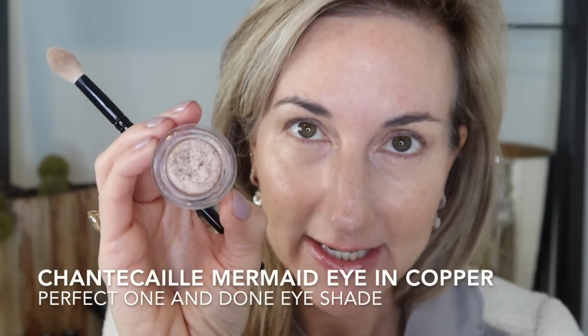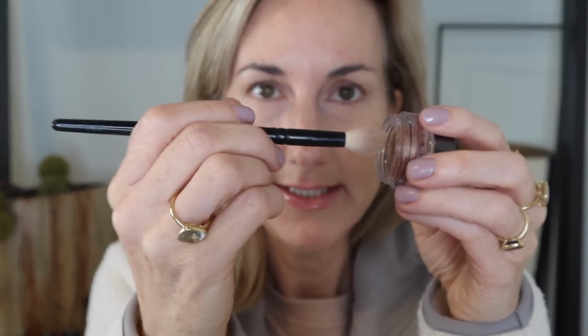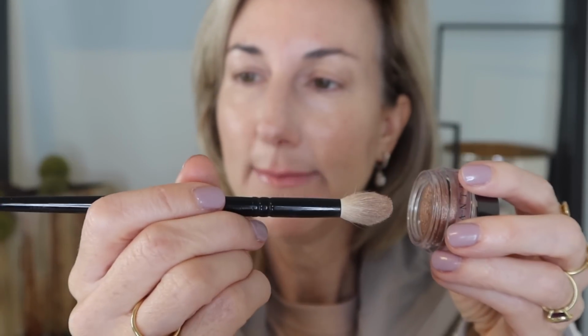And I'm going to be using one of my favorites from CHANTECAILLE, and this is the Mermaid Eye, and this one is in copper. And it's just gorgeous. It's going to give you that one and done look. And I'm just going to dip my Wayne Goss brush in number 16 here, and I'm going to just put a little bit of this on my mobile lid right here.